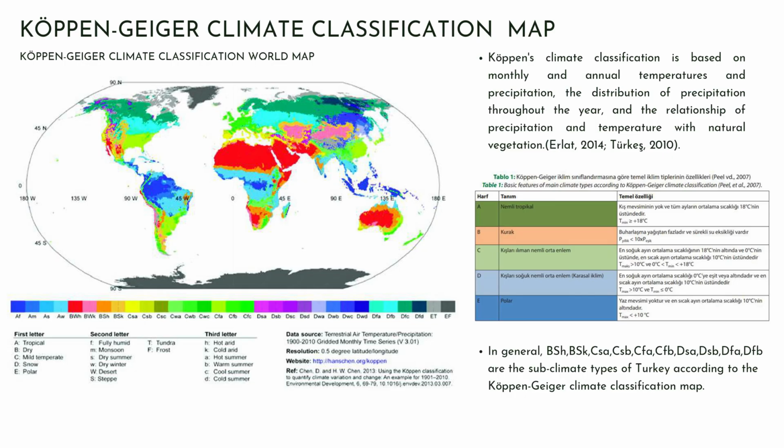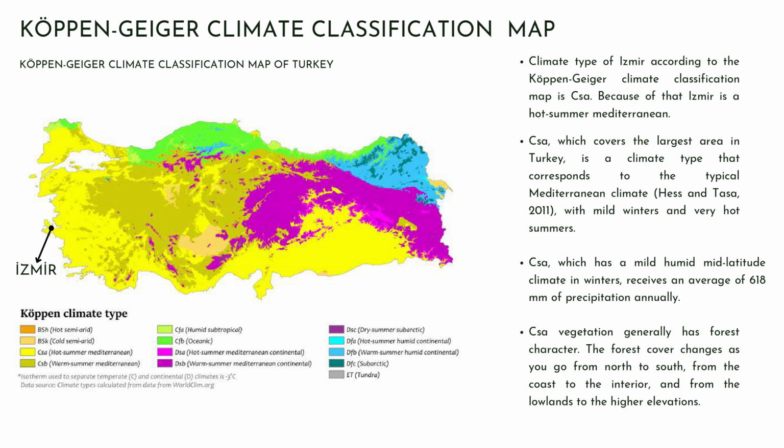Köppen-Geiger Climate Classification Map. Köppen's climate classification is based on monthly and annual temperatures, the distribution of precipitation throughout the year, and the relationship of precipitation and temperature with natural vegetation. In general, BSH, BSK, CSA, CSB, CFA, CFB, DSA, DSB, DFA, and DFB are the sub-climate types of Turkey according to the Köppen-Geiger climate classification map.